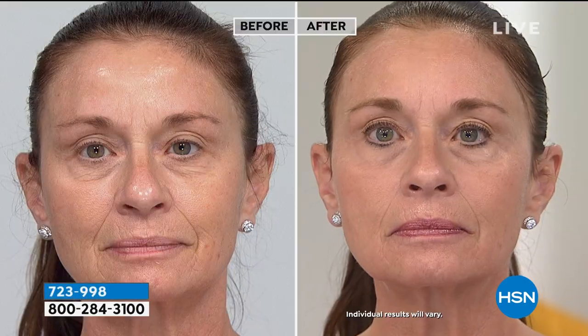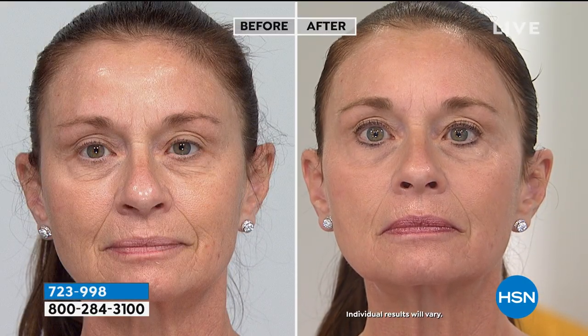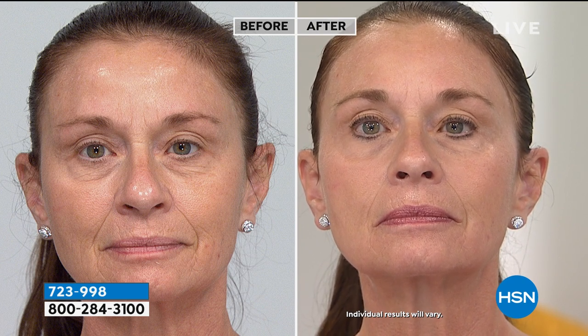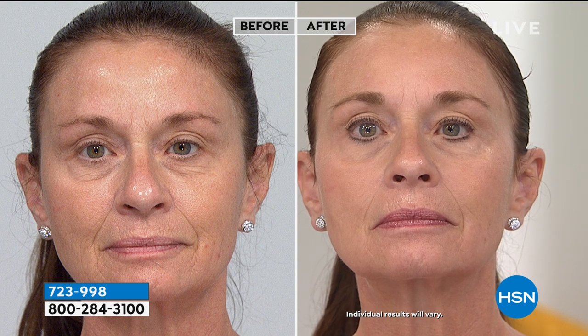Now, I want you to see it on her eyes as well. Because if you suffer from dark circles, or puffy eyes, just take a look at her under-eye area, before and after. Oh, beautiful. You can see the difference. Clean, bright, no makeup. Huge difference.